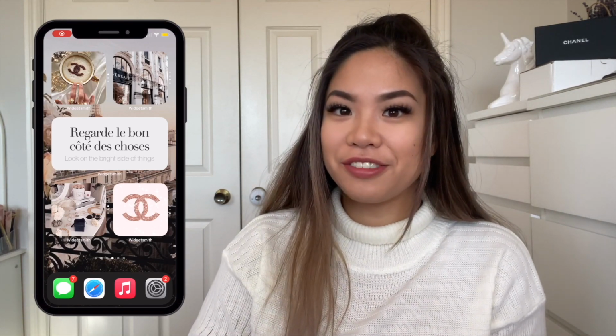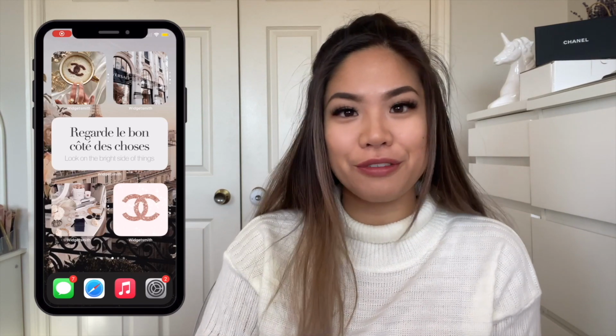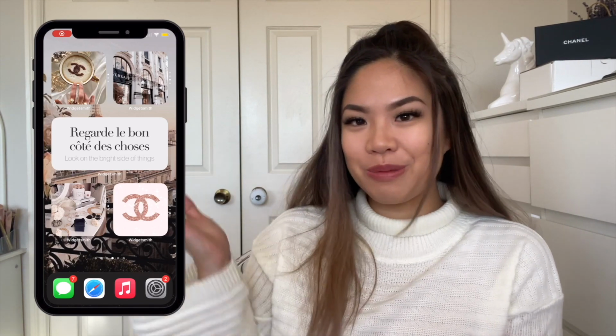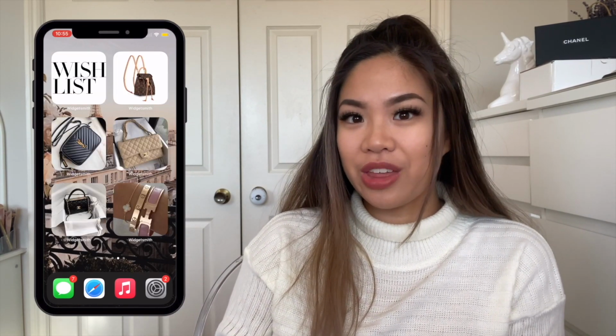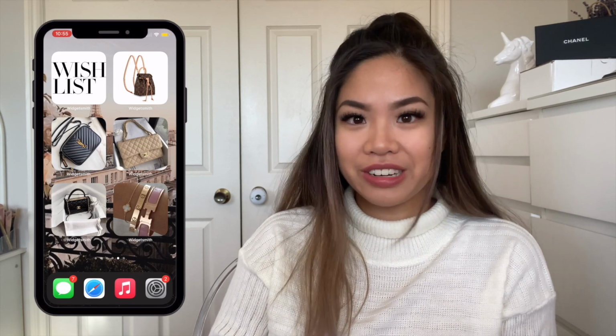The style is very Parisian, and I just love Europe so much and the vibes, so I really wanted to make it really fancy and pretty. So I'm gonna start. I have the word wish list first, just so that I know what page I'm looking at, although it is quite obvious. I just wanted to keep it very simple.